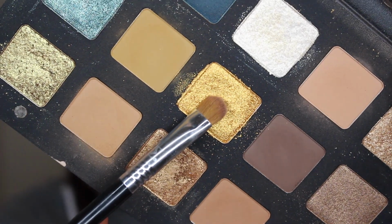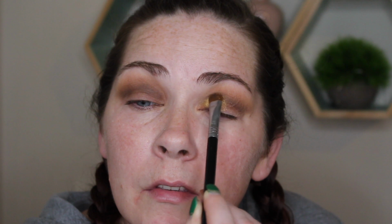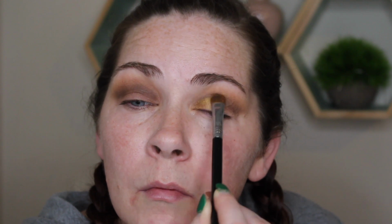Now I'm going to take the shade Aura with a Sigma E55. You can also use your finger for this step, but I have nails, so it's not going to get in the corner. But I'm going to put this on the inner part of my lid. I'm doing it backwards. Normally I do the outer part of my lid first, but I'm trying something different. So I'm putting this about 3/4 of the way across my lid.